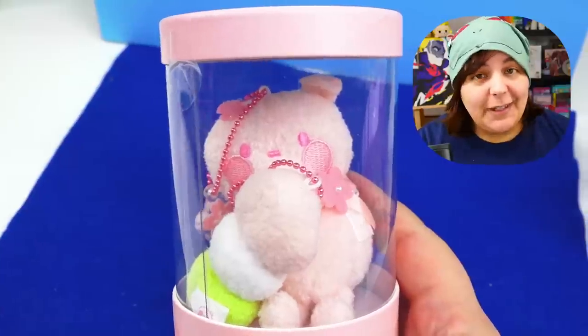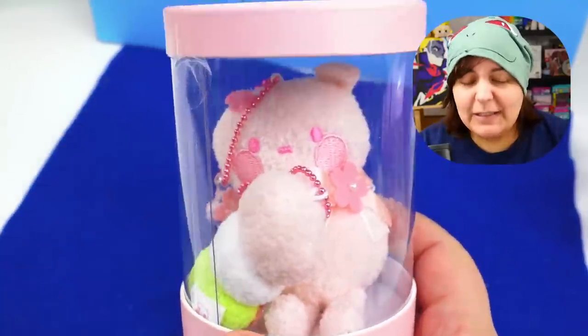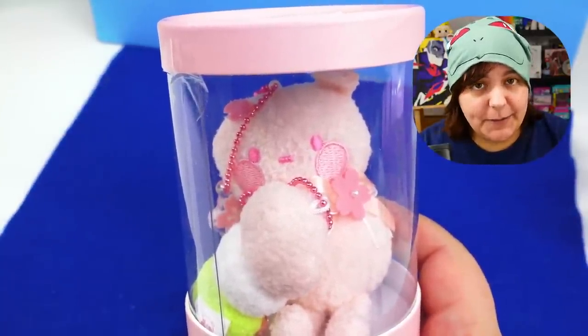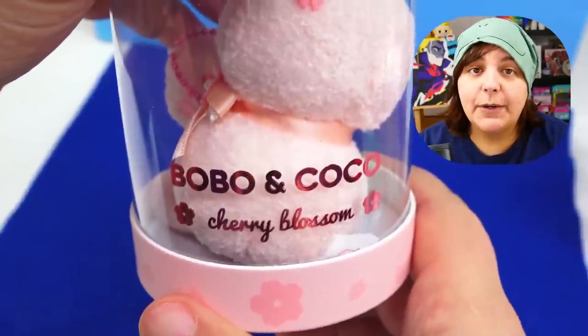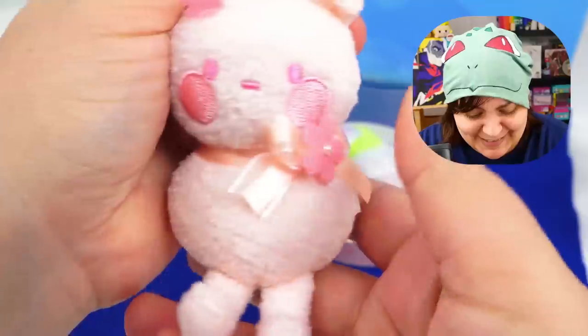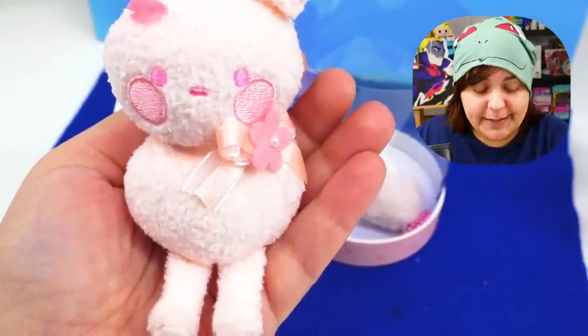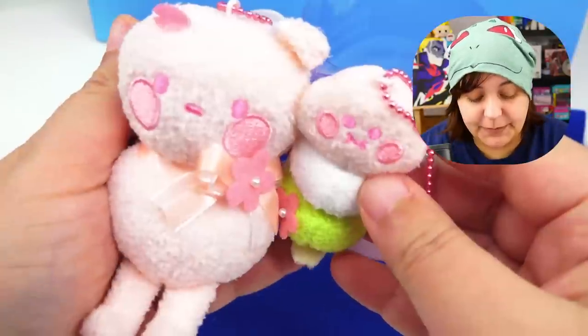Just a little. And if you're not into vinyl figures, Pop Mart also collaborates with artists to create really tiny plushies. Limited edition ones, too. This one is called Bobo and Coco Cherry Blossom. It doesn't smell like cherry blossom, but how cool would it have been if it were? And it is absolutely precious. So cute. It's so tiny. Perfect for a charm for your bag. And you, my little dango, are adorable, too. It's gonna go on my bag.